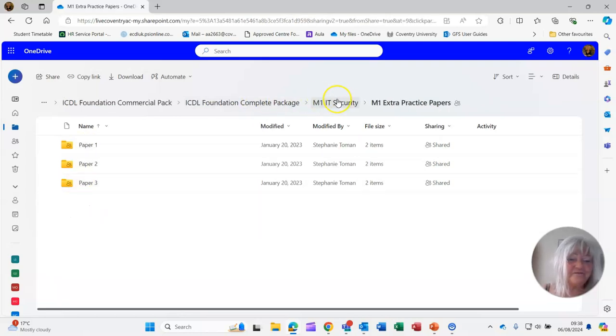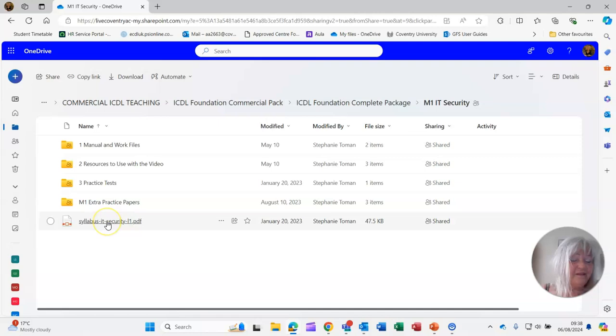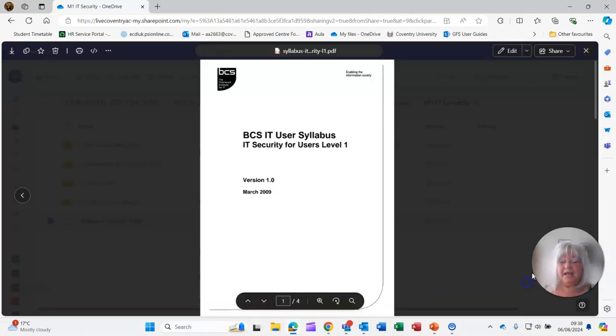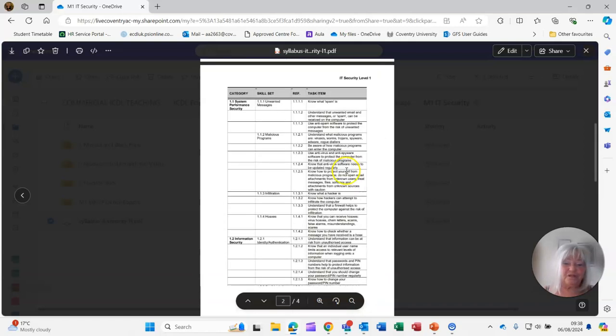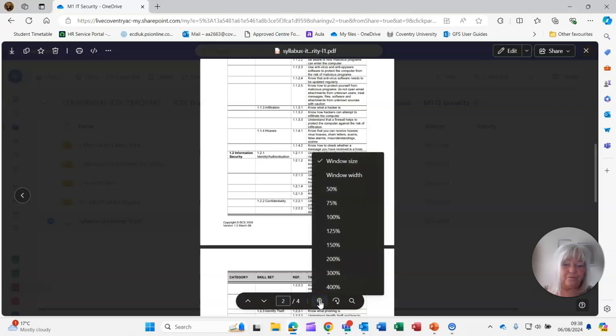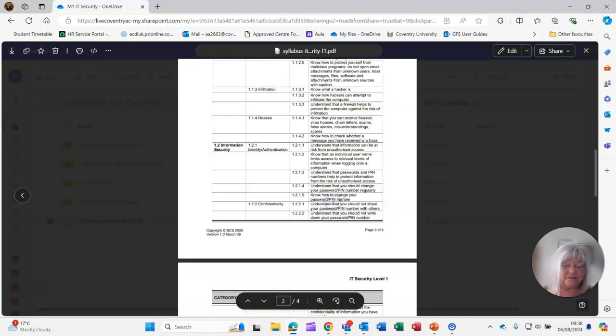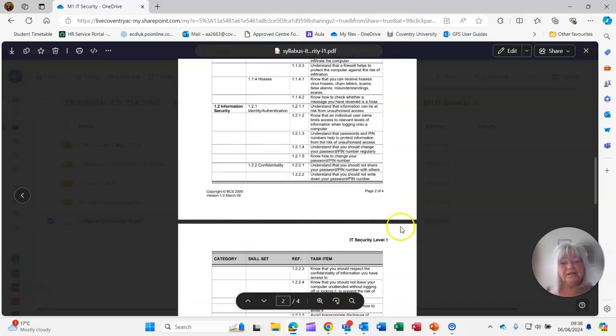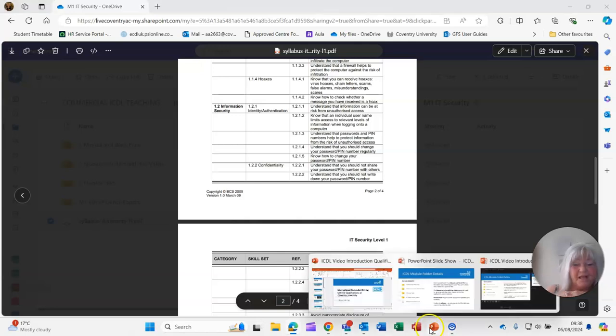And you've got lots of different ones in there, and then you've got the syllabus in each of them that will show you exactly what is needed with regard to picking up these things. All the areas that you're expected to know and understand with regard to the test. Okay, so that's all on each of the modules that you'll be looking at.